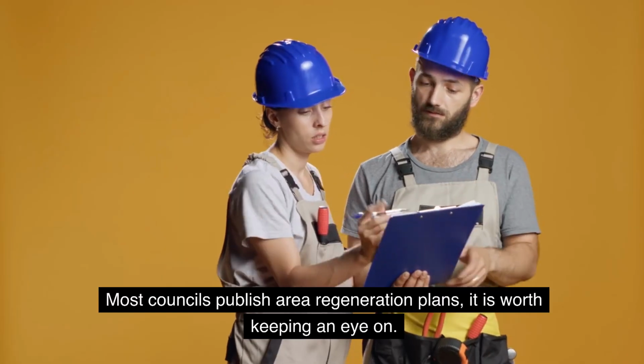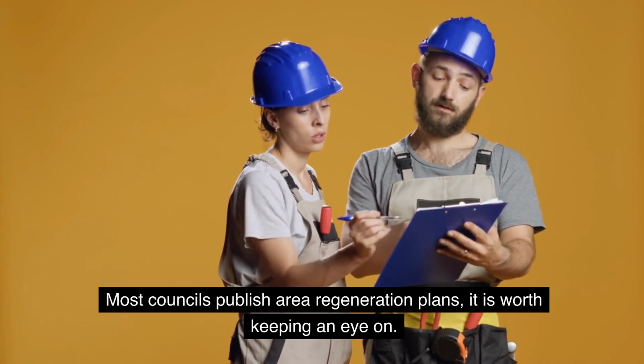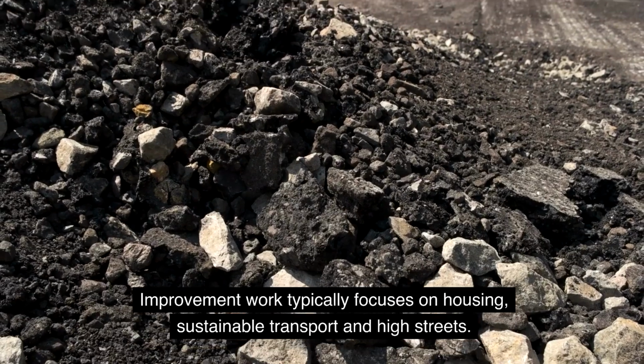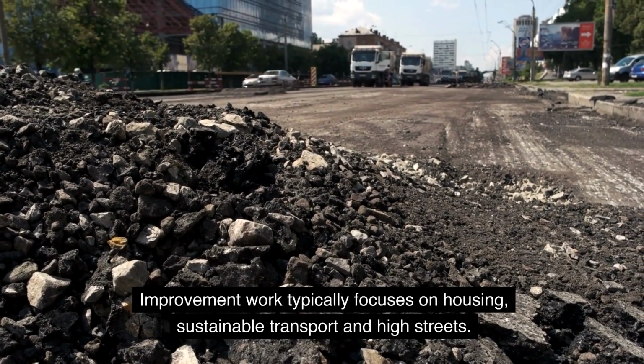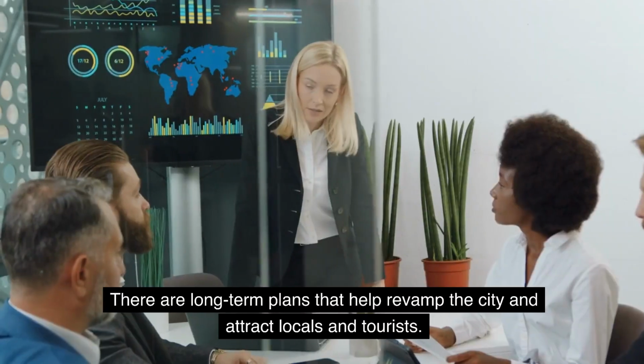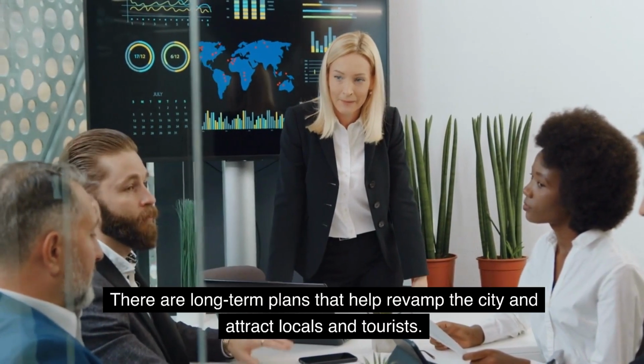Most councils publish area regeneration plans. It is worth keeping an eye on. Improvement work typically focuses on housing, sustainable transport and high streets. There are long-term plans that help revamp the city and attract locals and tourists.